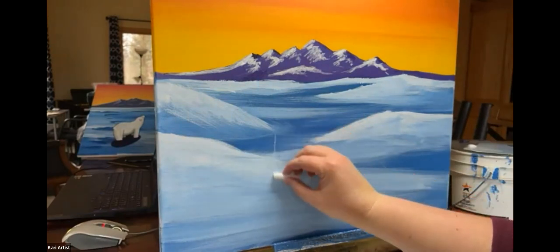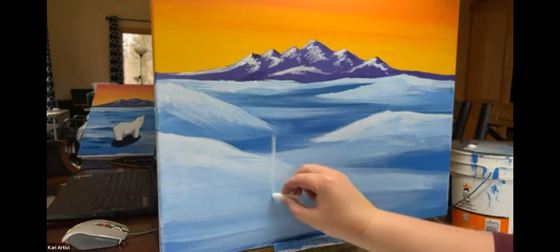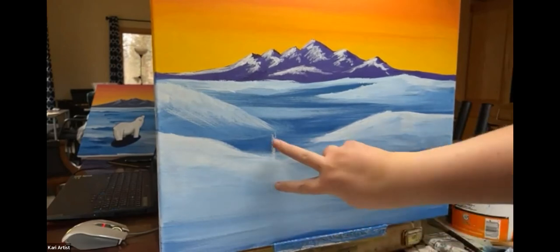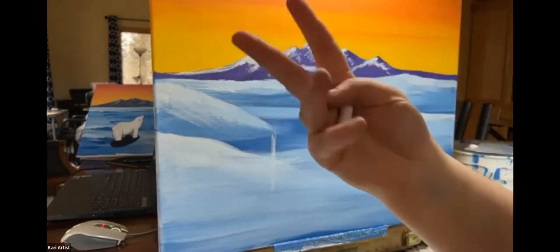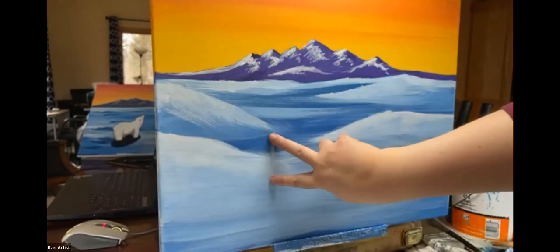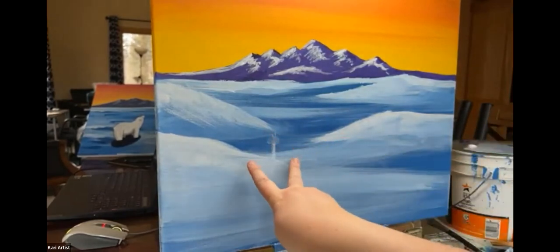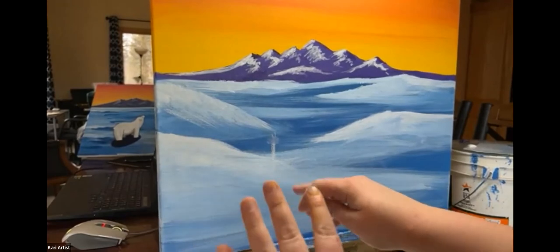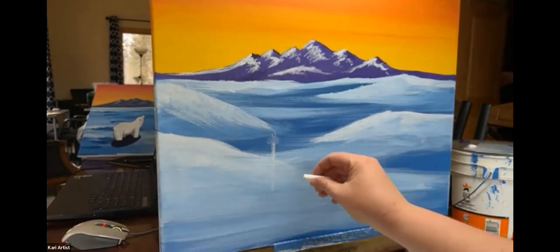So if I'm having trouble, I will do a cross first. I'm using chalk, right? So I have my fingers, I can go like this and mark, and then you kind of do the same thing here. It's really hard to see because it's white on white for you, but on your own painting, you'll be able to see where you marked.